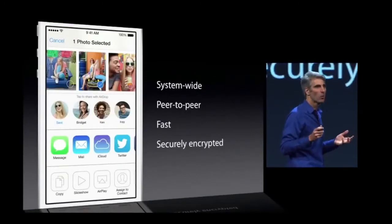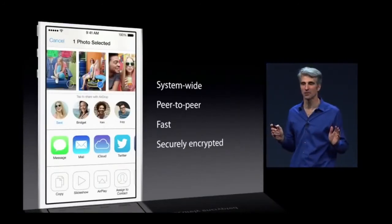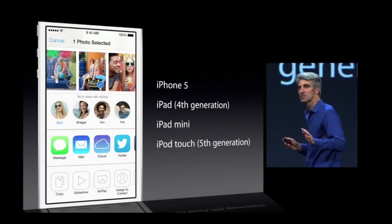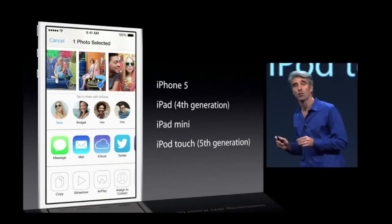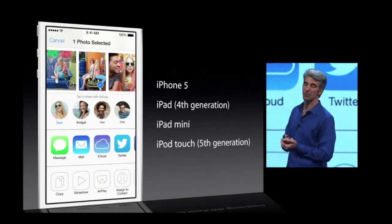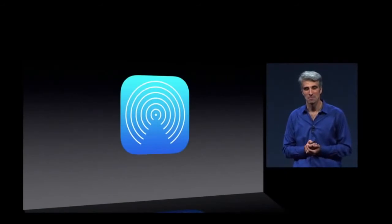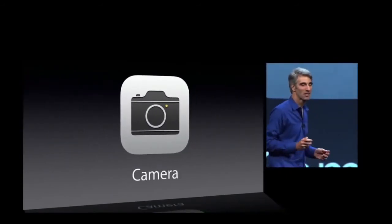Now, this is system-wide for any app that supports a share sheet, and of course, it uses peer-to-peer Wi-Fi for maximum speed and all your transmissions are securely encrypted. Because it uses the latest Wi-Fi hardware, it's supported on the iPhone 5, the fourth generation iPad, iPad mini, and the fifth generation iPod Touch. And that is AirDrop. Next, let's talk about the camera.